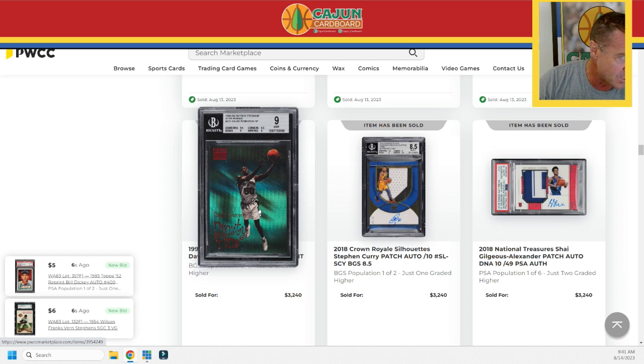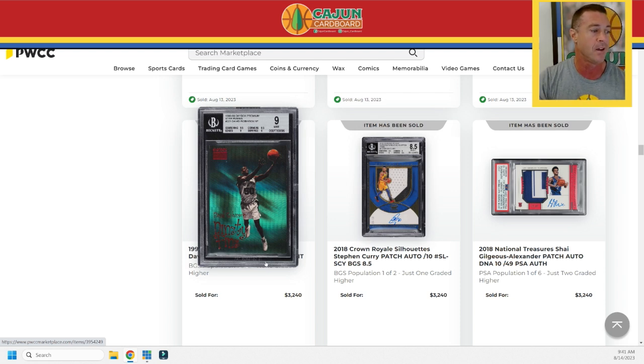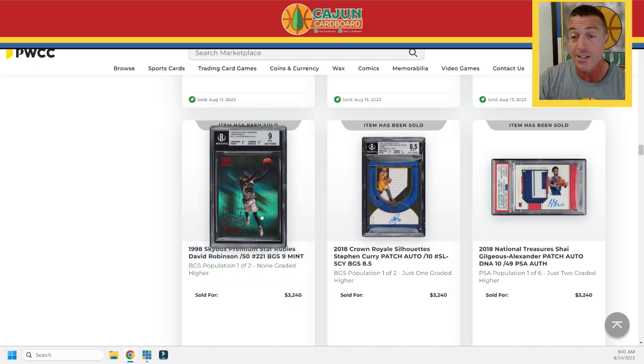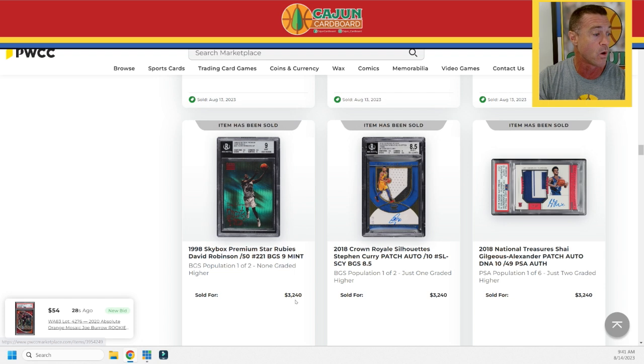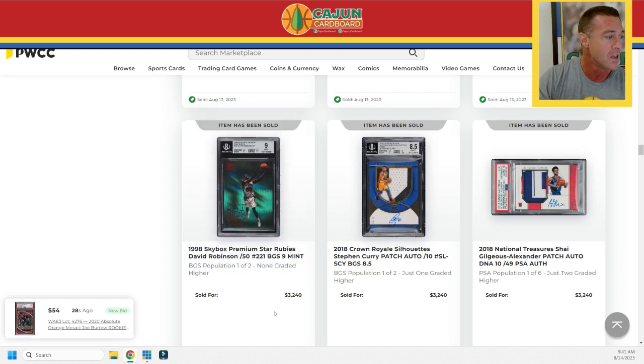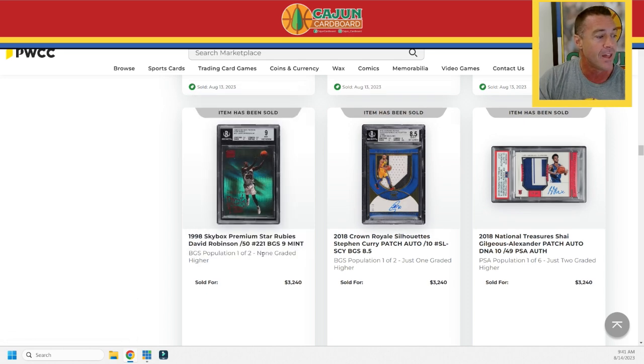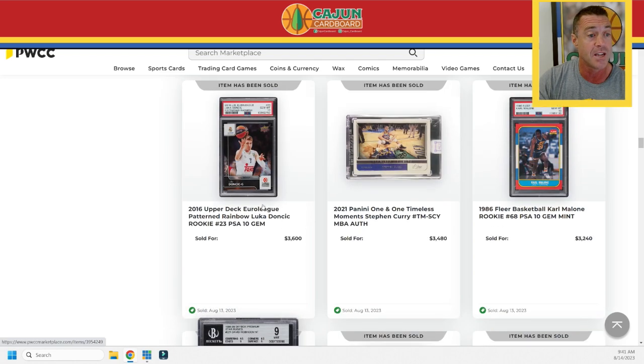A 90 fine Star Rubies, David Robinson. Again, he goes on the list, right, with the Elijah Wans and the Sean Kemps and the Gary Paytons and all the Vince Carters and all those guys. Great Hall of Fame players, but not Kobe, LeBron, Jordan. I love seeing sales of huge cards like this. It's great. Dirk Nowitzki falls obviously into that category. 3,240 for this big time David Robinson Skybox Premium Star Rubies from 1998, the 90 fine. That is a pop 2, none graded higher, BGS 9.